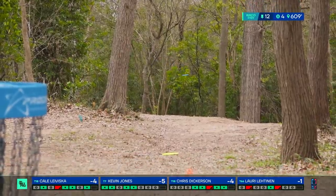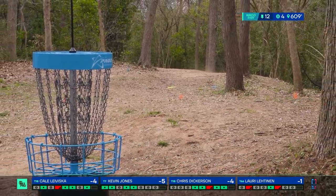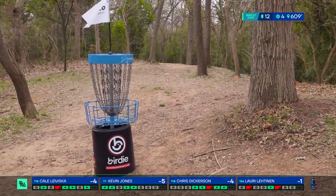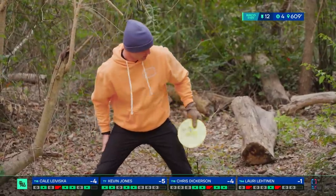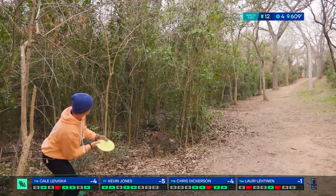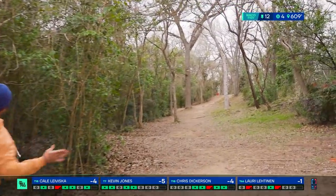Go, fly, Cale. Fly. Wow. Look at the angle he controls. He just catches the very top of that without catching the teeny top. He's absolutely parked there. That was pure. Really can't manipulate the disc any better than that from that angle for Cale.